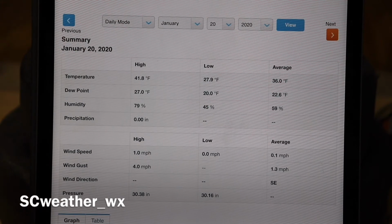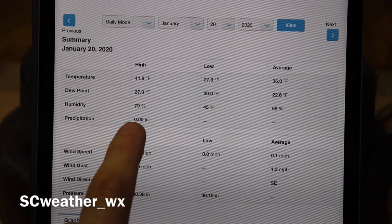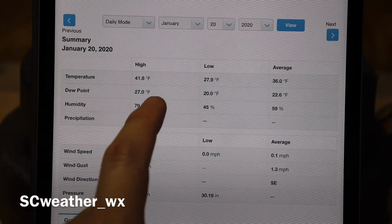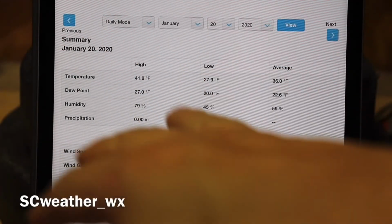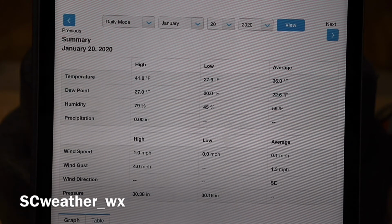But check it out. This is another prime example why you don't look at humidity percentage. Check it out, 79% humidity. What? On a day that it's freezing cold and the dew points are in the 20s? That tells you right there that it doesn't add up at all. If you went off humidity percentage, and before you went outside you checked your app and it said 79% humidity, you would think, well, dang, it's pretty humid for a winter day. Then you go outside and it's 30 degrees.